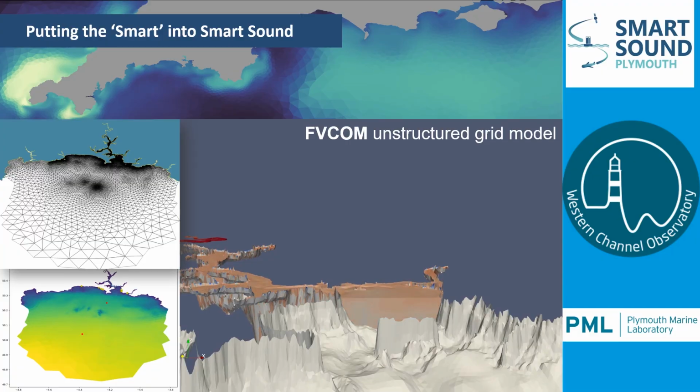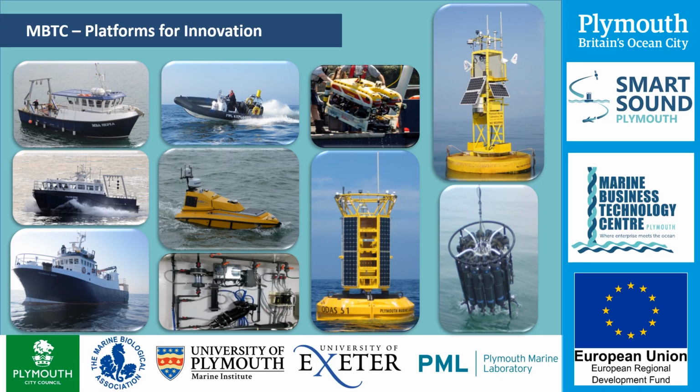So you'll see on this slide there's a variety of platforms that are available on Smart Sound Plymouth. These are made available through the core team, which is the Plymouth City Council, Plymouth Marine Laboratory, the Marine Biological Association, and the Universities of Plymouth and Exeter. So you'll see there's a variety of research vessels on this slide. These vessels vary in size and capability. There's also autonomous surface vessels, buoy systems, ROVs, and as part of the research vessels we also have underway flow-through sensor capability and also profiling platforms.